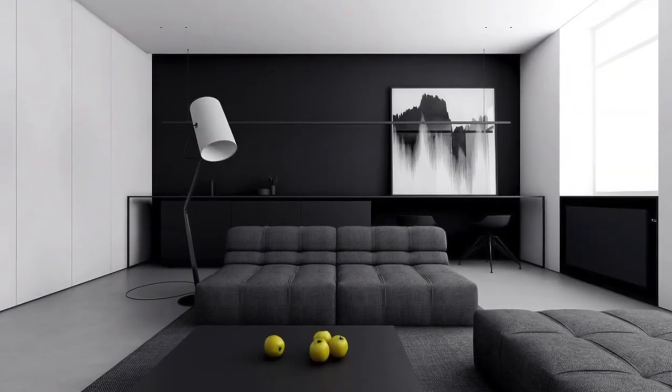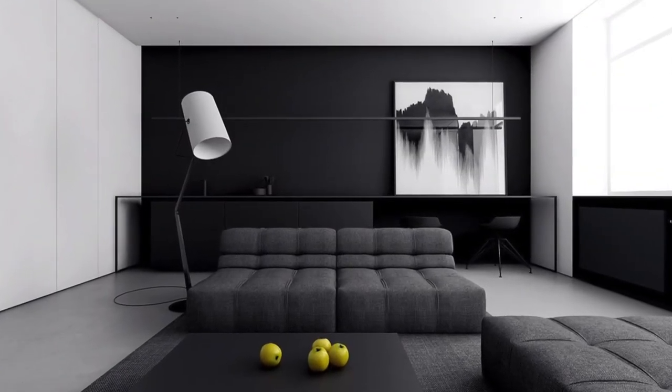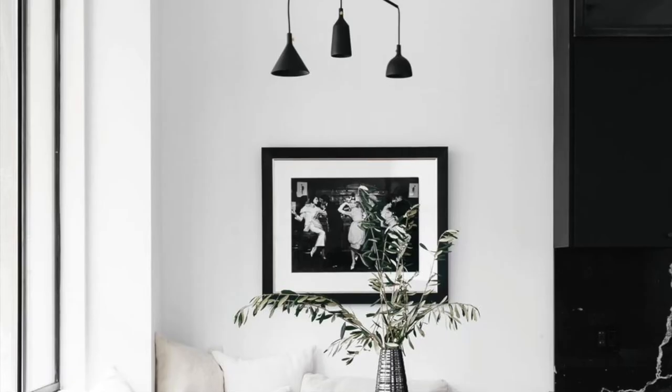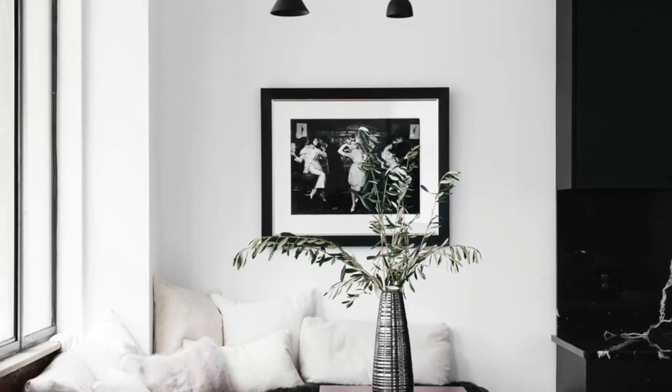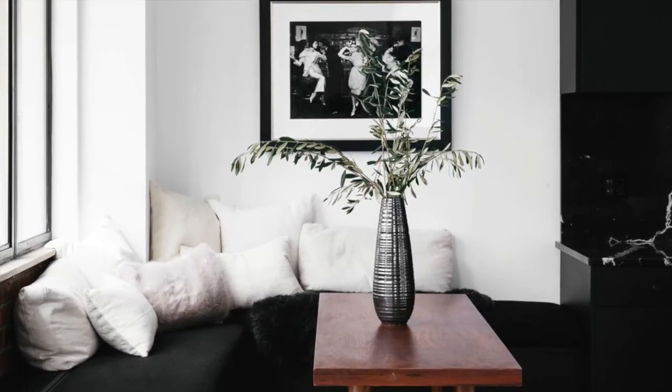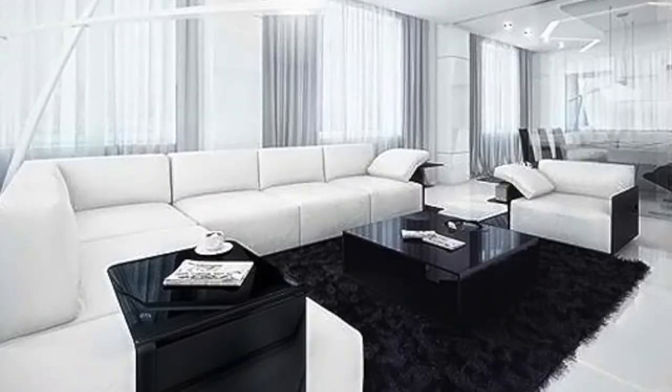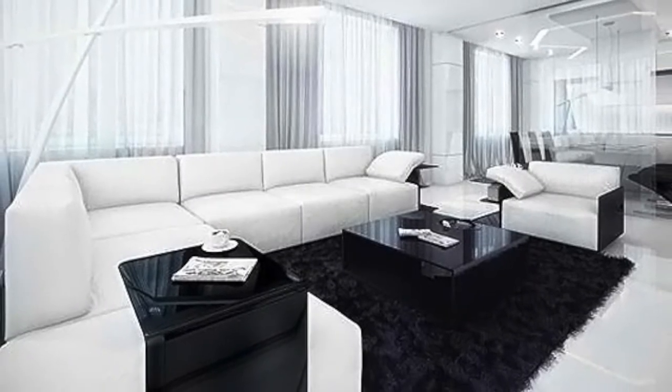Minimalistic and monochromatic go hand in hand. The point of minimalism is to create an aesthetically pleasing room that doesn't need much. This living room is proof that such a feat is possible. The room is striking, but it's simple. The only pops of color, four apples.